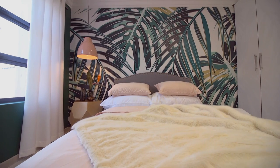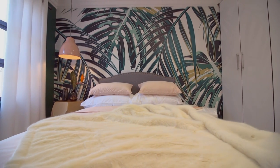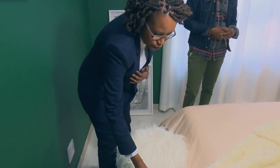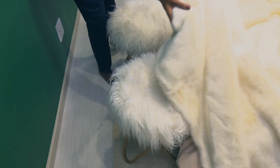I love this room. I think it's gorgeous. Just the beautiful green color. It's quite deep and rich and it's on trend. I think it's gorgeous. I love the textures that they've brought in. I mean, this is gorgeous. I mean, if you just feel this, it's amazing.